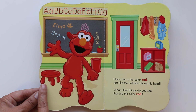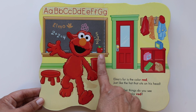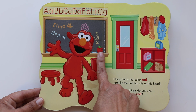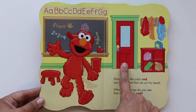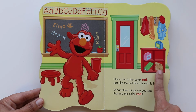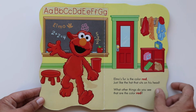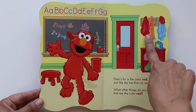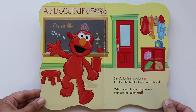I see the stool and the trash can. And do you know what this is? Yes, an apple. And what's this over here? It's a red door. And there's a red cubby with some lunch and books. And what else do you see that is red? The hat and the jacket. Oh, everything is red, just like Elmo.